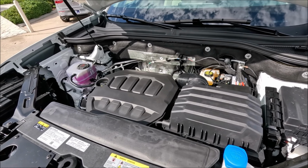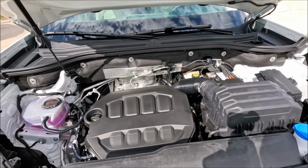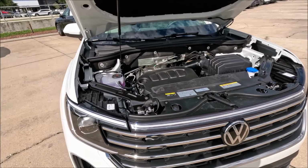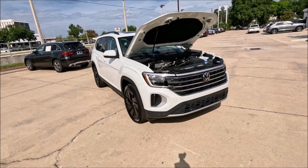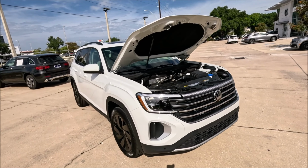Now, you have front-wheel drive for this model here, but you can have an all-wheel drive with active control as well. Now, with that said, towing for an all-wheel drive model will probably give you around 5,000 pounds, but for the SE model, you can do an aftermarket hitch capable of towing 2,000 pounds.